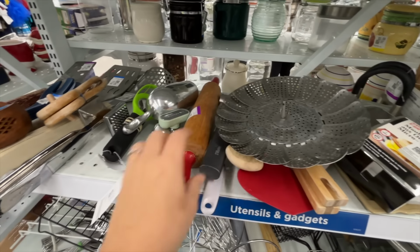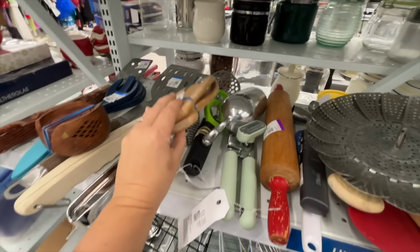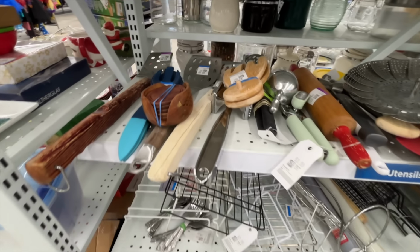It does take some digging. So like I say, don't be afraid to get in there, move things around. It's honestly part of the fun.